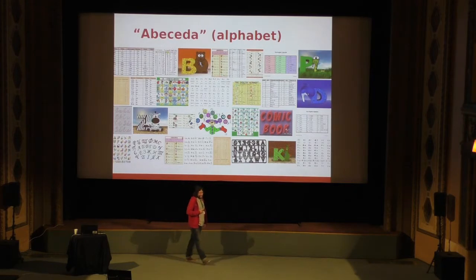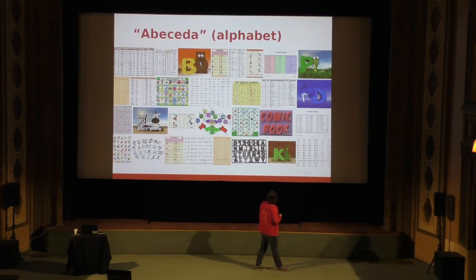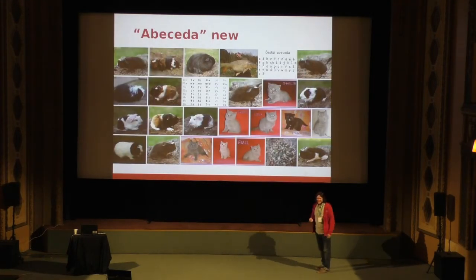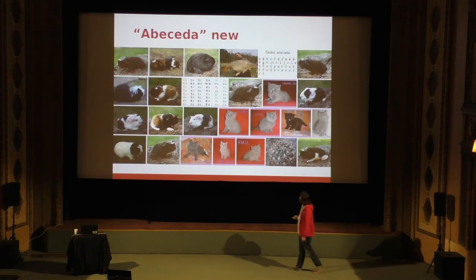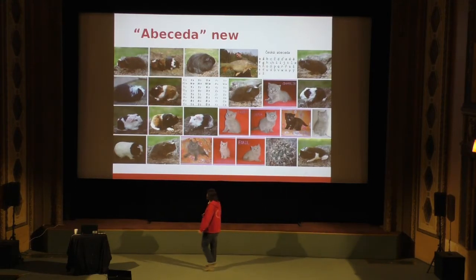But some queries, for some reason, such as alphabet, in the old system it pretty much worked. In the new system, for some reason, kittens, animals. So we have a lot of work ahead, so it's not really finished yet.